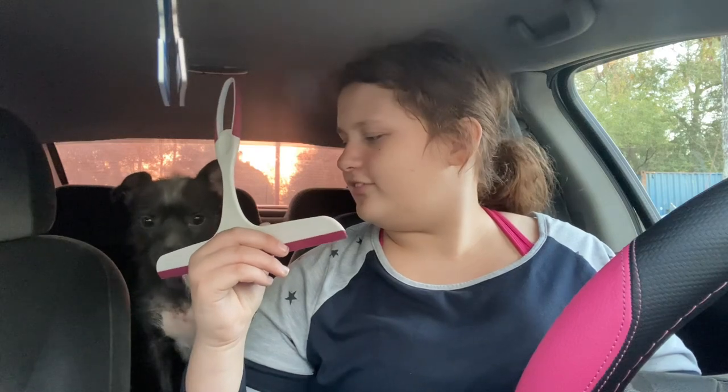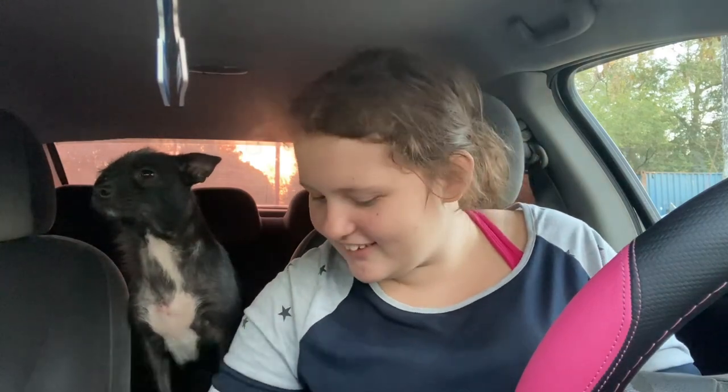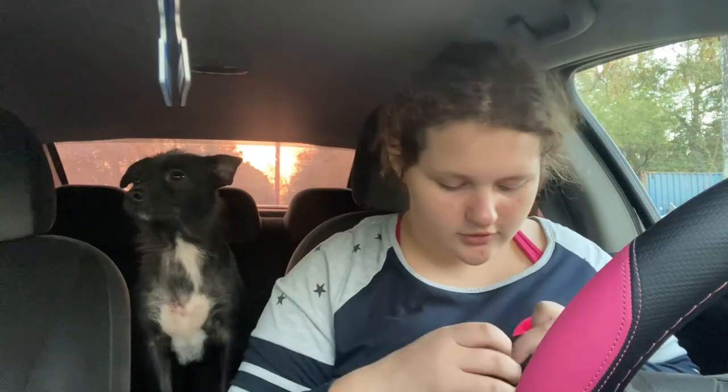Okay, so those two right there. I got my window cleaner thing. I'm just going to put that in the trunk. Then I have these two key fob covers. I'm going to put the pink one on. Yeah, so let's do that.